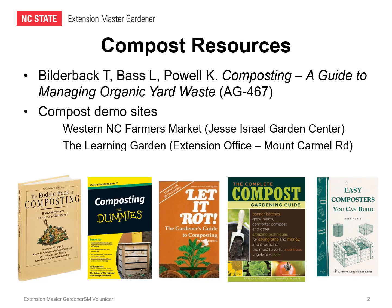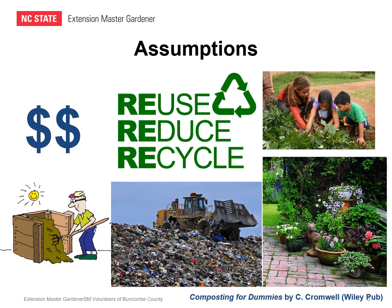So if you're listening to this presentation, there are several assumptions I'm going to make about why you might be interested in composting. First, you want to generate lots of lovely compost so you can grow the best flowers and shrubs, vegetables, and herbs in your neighborhood. Secondly, you want to save some money by producing your own compost to use as a soil amendment. Thirdly, you're concerned about the environment, and you want to do your part to reduce the amount of waste that is sent to our landfills.